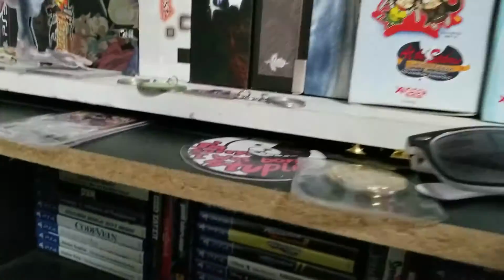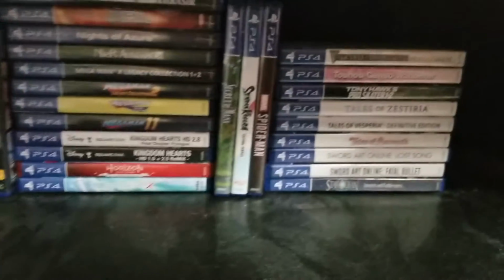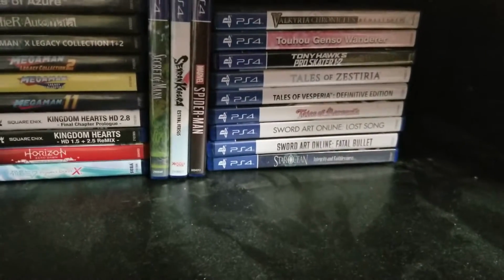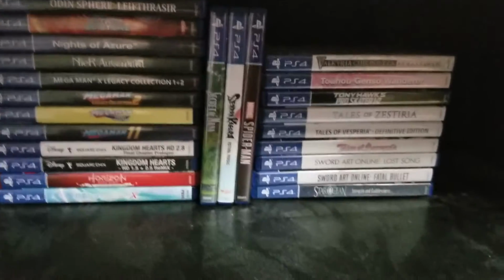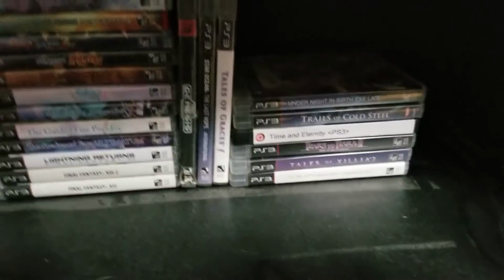The PS4 games haven't expanded too much, but I did add some new games to it, like Doom and Code Vein and Tony Hawk's Pro Skater 1 and 2 HD remake. Fun game. The only one of my new PS4 games I've actually played this year, I believe. Haven't added anything to the PS3 collection, but I want to eventually.